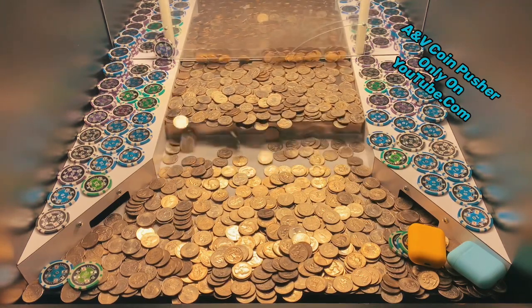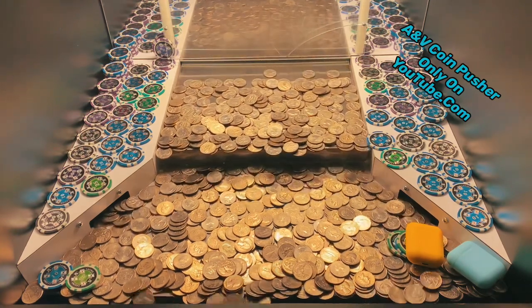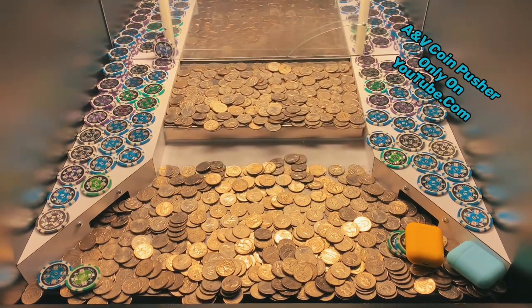I doubt we're going to run out of quarters. We've got us a couple hundred quarters now. Not a couple hundred dollars, but just regular, like a couple hundred quarters. Y'all know what I mean.